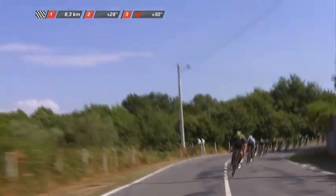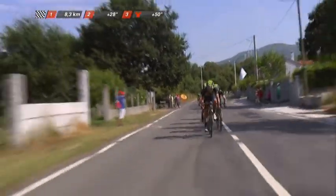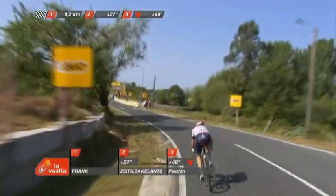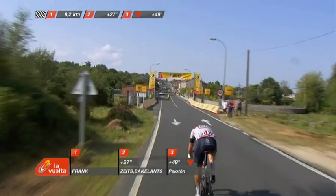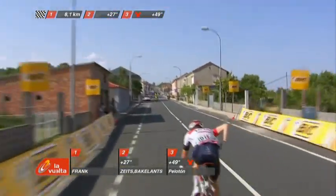Really is flat out here. You can see the sheer speed. I mean, there's little gaps opening up behind. It's a proper line out. So it would appear that Valverde or somebody in Movistar has ordered them to really give this everything.